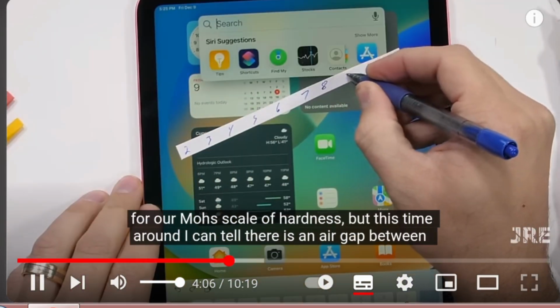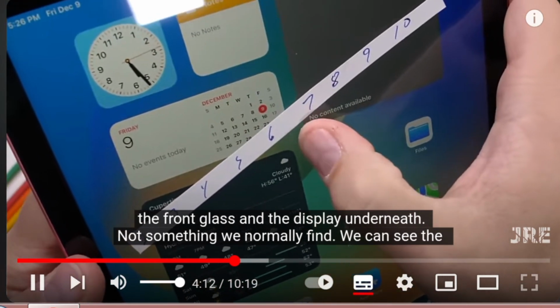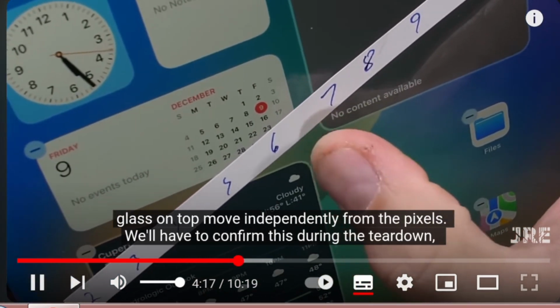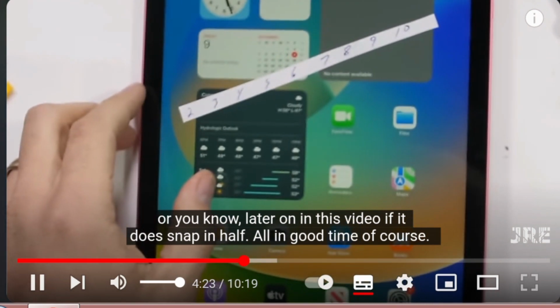Getting ready for the front screen scratch test, I noticed something interesting. We always set up for our Mohs scale of hardness, but this time around I can tell there is an air gap between the front glass and the display underneath. Not something we normally find. We can see the glass on top move independently from the pixels. We'll have to confirm this during the teardown, or later on in this video if it does snap in half. All in good time, of course.